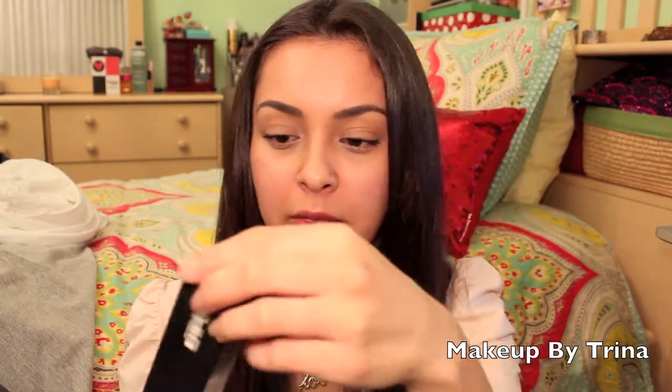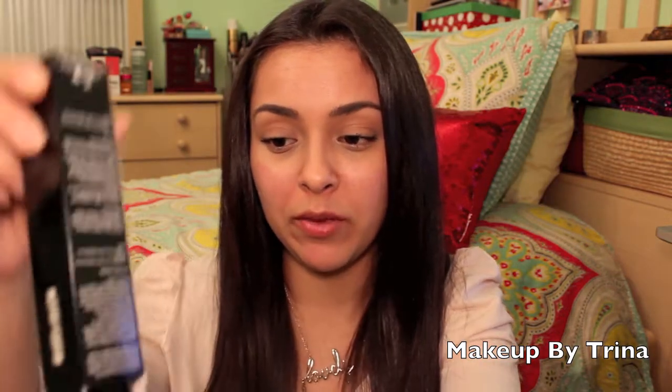And then the second thing that I bought is a really cool product because there's a lot of primers out there, but Makeup Forever makes a whole bunch of primers that are actually corrective primers. So there's a green one, a brown one, a blue one, and a plain primer as well, with no color at all. And this is number 6, a yellow based primer.